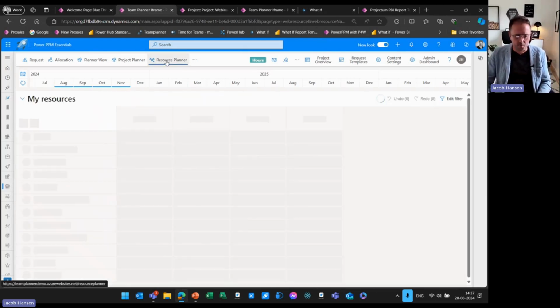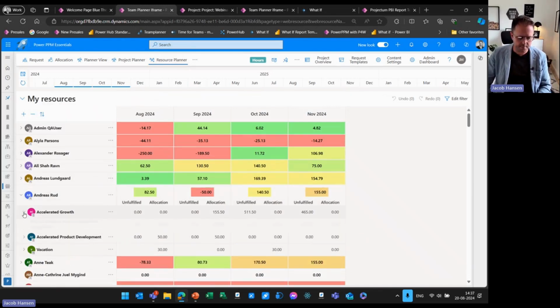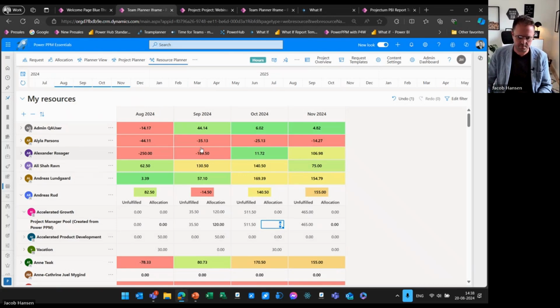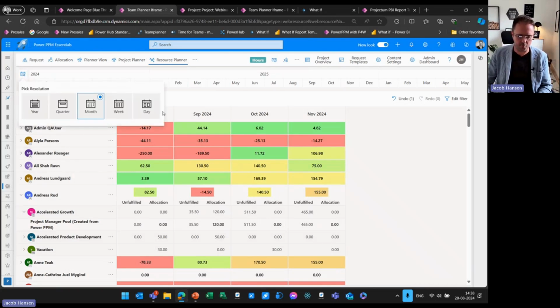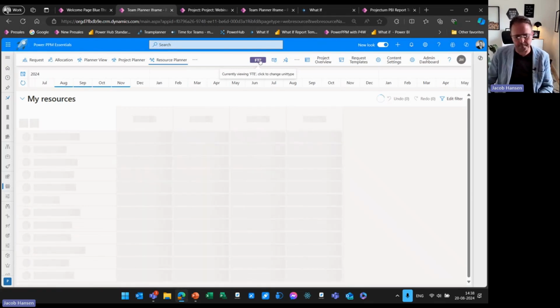I can also look at my resource planner. The resource planner is the heat map for my entire department, where I can open up individual people. I can look at the allocation by project, and I can even reduce or replan individuals by project directly in the heat map, serving me for fixing all the red colors to be balanced into a green situation. And again, you can do that on a granularity, hours, FTEs, or directly in the heat map.